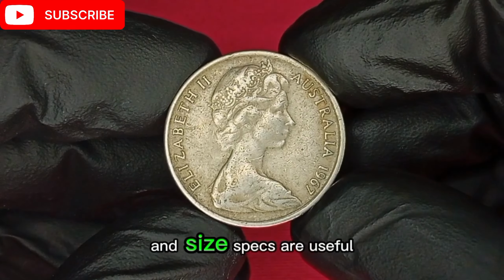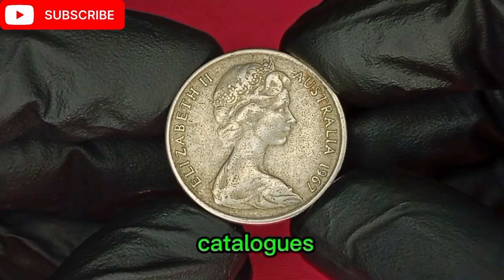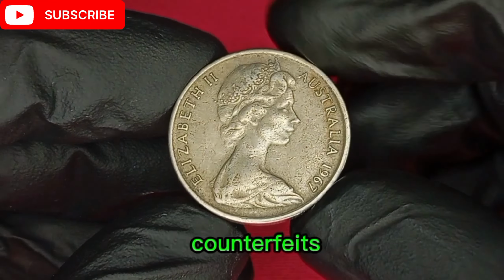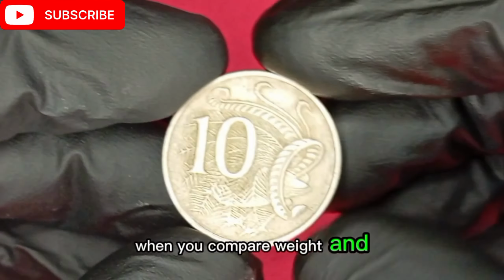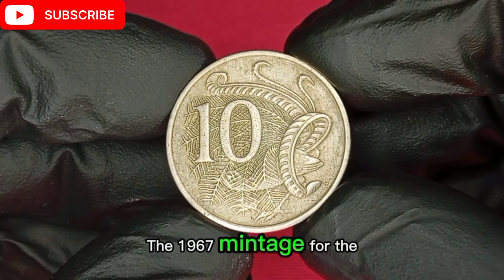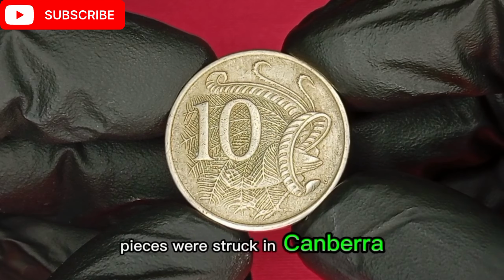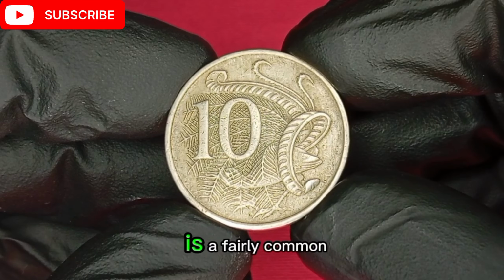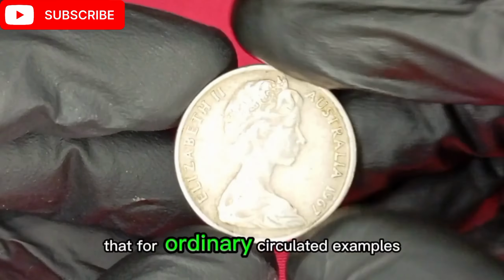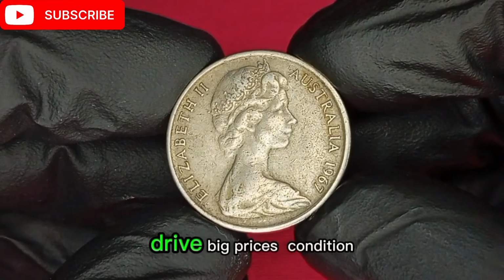Those metal and size specs are useful when you want to match a coin in hand to reference catalogs or photos. They also matter for grading and for ruling out modern tokens or counterfeits. When you compare weight and diameter with a caliper and a small scale, the 1967 mintage for the 10c was large. Over 50 million pieces were struck in Canberra that year, so the coin is a fairly common date in most circulated sets. That high mintage means that for ordinary circulated examples, scarcity alone won't usually drive big prices.